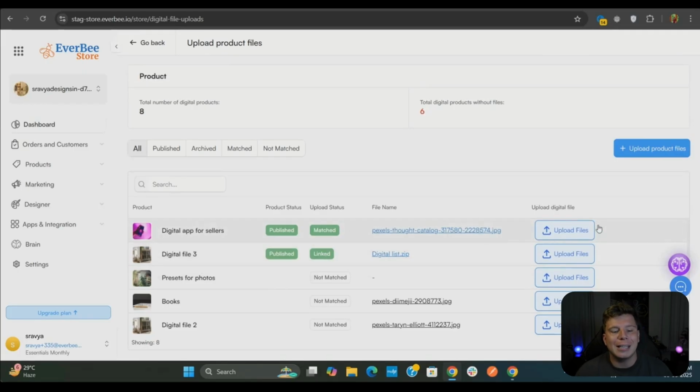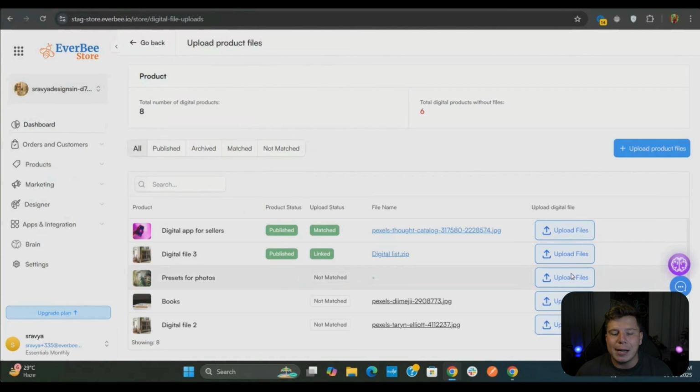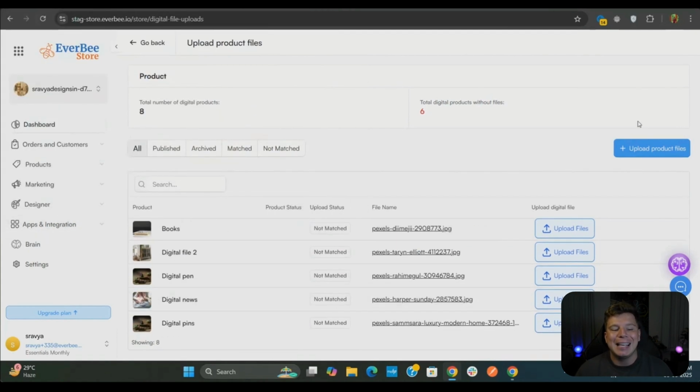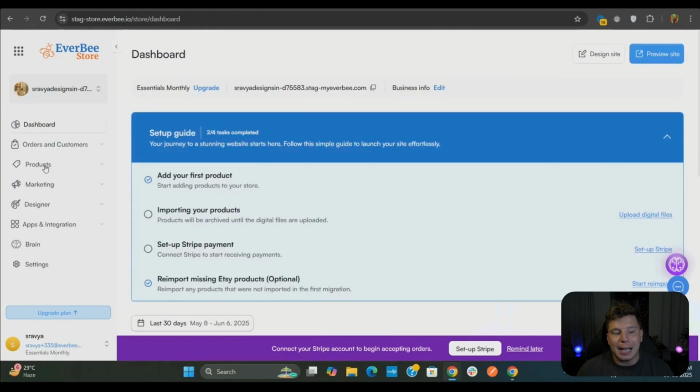All right, once you do that, you can see where it says published and matched, all right, or linked. This means that it is already working on it, whether it's finished or not. You can see matched or linked. If it's linked, it means it is completely linked to your store right now. You could go on your store on the URL and you will see this product live. So that's how you do that, guys. It's very, very easy, all right?